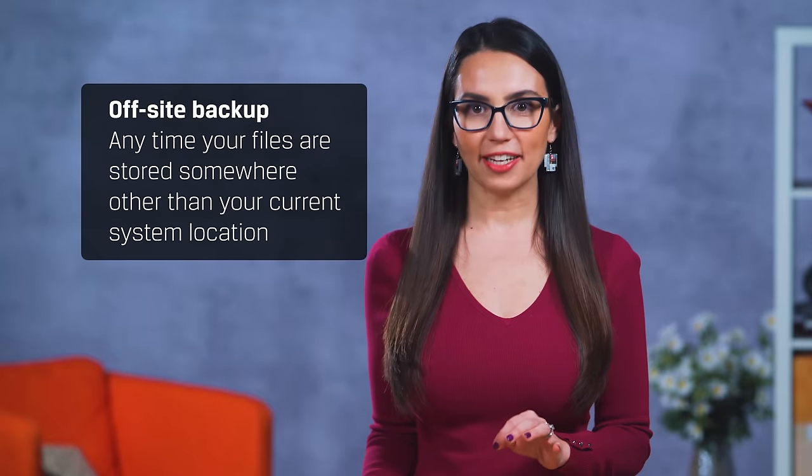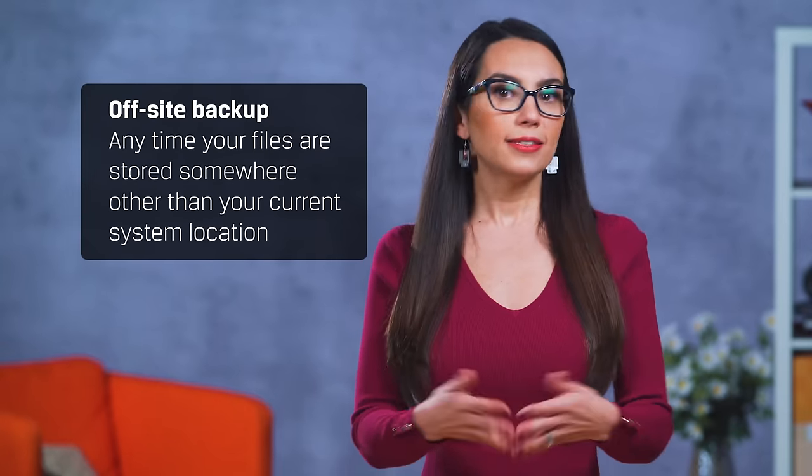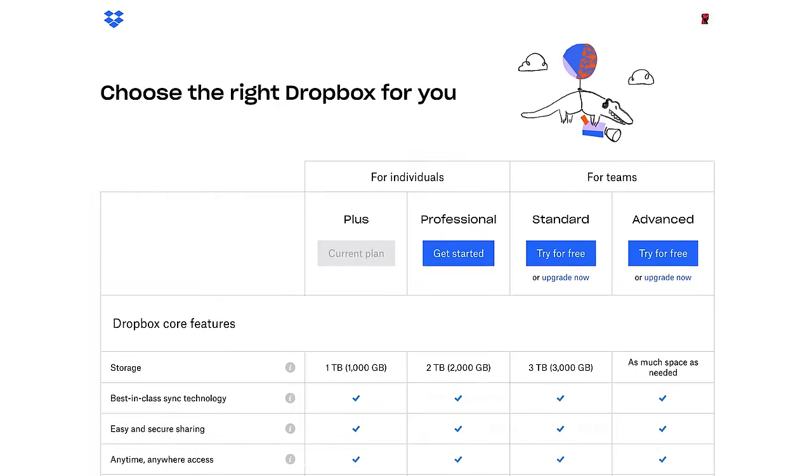An off-site backup is anytime your files are stored somewhere other than your current system location. Technically, this could be a hard drive you keep at a friend's house, but more often it means backing up your system online. Dropbox, Google Drive, iCloud, or OneDrive are convenient, low-cost options that have sync options to automatically sync your most important files. Depending how much data you want to back up, you may need to purchase a data plan. You can use your chosen storage platform software to set your preferences, and as long as you are connected to the internet, your data will be backed up according to your settings.